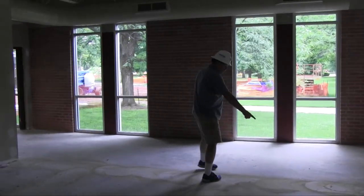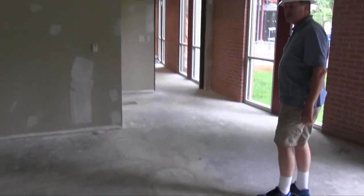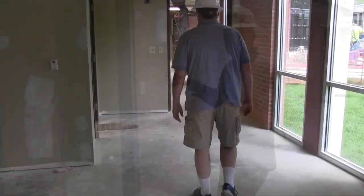Yeah, so this is, they're working on preparing the floor for the vinyl floor that will go in here, so that's underway also.